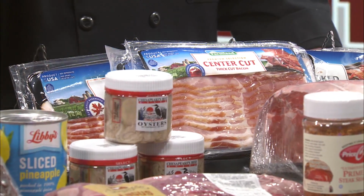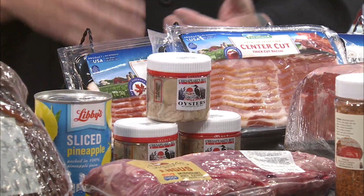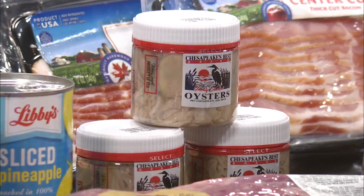Some other options, I thought I would bring oysters back again. That is a holiday item. I don't know if it's still a big thing, but it was at one time, whether to have it for appetizers or hors d'oeuvres. Some people put it in their stuffing. There are even options where you could smoke those and then serve them that way if you wanted to. I'm not into oysters, though.